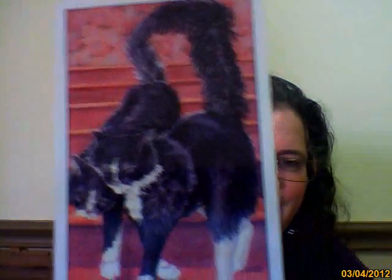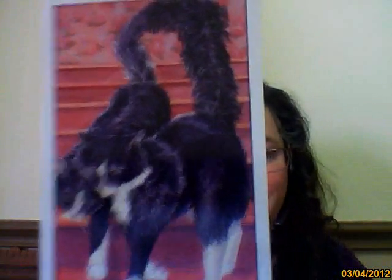I love this card. Look at that. If you're not a cat lover, you're going, yeah, whatever, Arwen. But if you are a cat lover, look at what she's captured: the expressions on those cats' faces, and the way their tails join. That's love. That's definitely a Two of Cups.